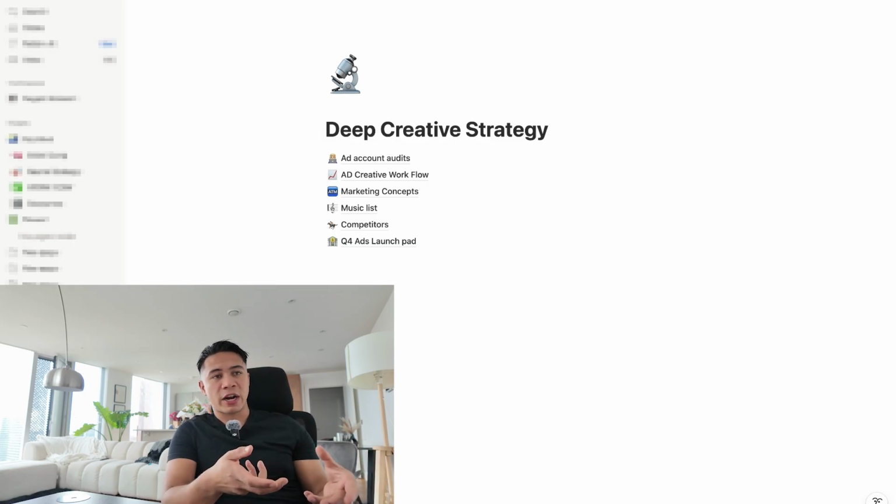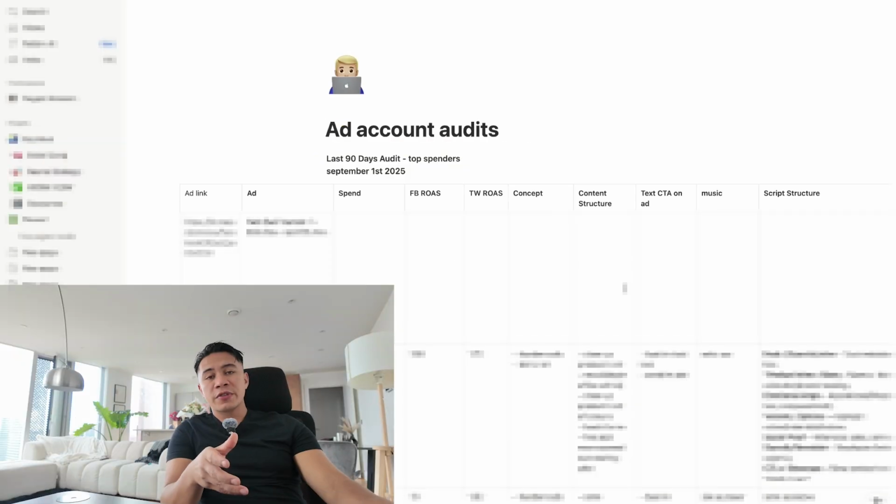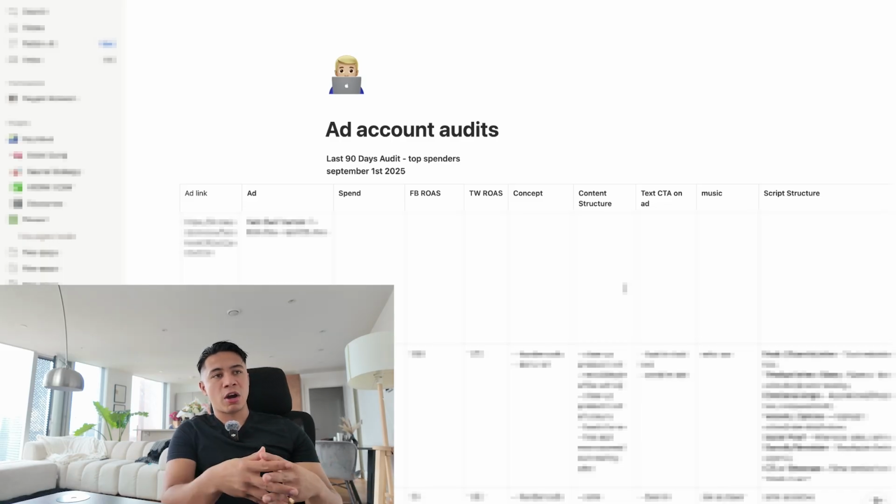So this is the deep creative strategy audit I've done. I'm going to show you how we've broken down the ad account audits, which is the highest leverage thing you can do right now. So the first thing you can do is audit your ad account in specific detail, really get into your ad account, like what is actually working and why.